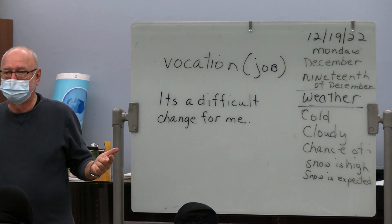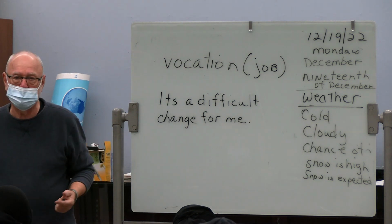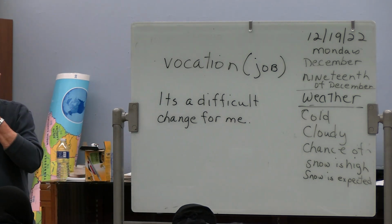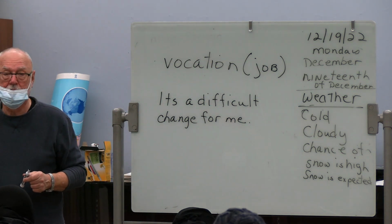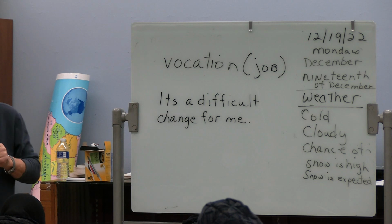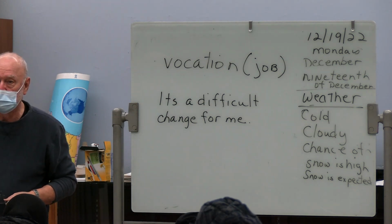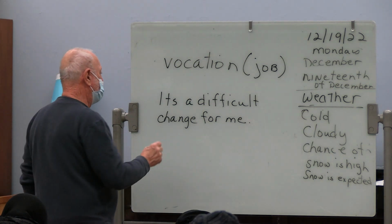What does that mean? What does difficult mean? Hard. Yes, it's hard for you to do it. What does change mean? Different. For example, these glasses. I broke my glasses. I can't see you very well, but I have to do this. It's a difficult change for me to see you without glasses. Something different.